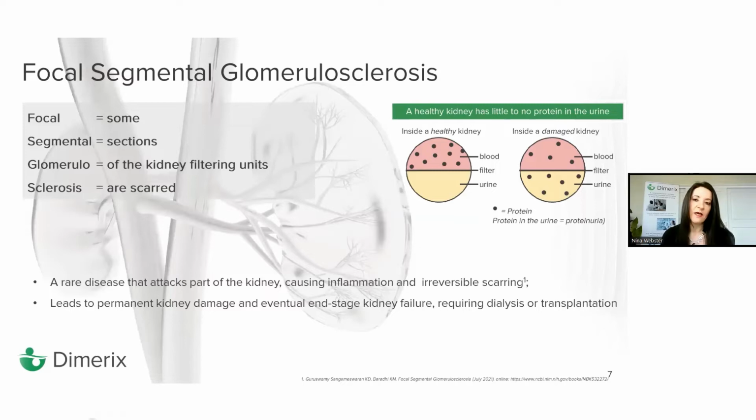For those of you not familiar with FSGS or focal segmental glomerulosclerosis, it is a type of rare kidney disease, and it means that some sections of the kidney filtering units are scarred. And over time, more and more of these kidney filtering units become scarred. Sadly, it affects children as young as 2 years old, as well as adults. And for those who are fortunate enough to get a kidney transplant, typically around 60% get reoccurring FSGS in the transplanted kidney. So it's a very poor prognosis, with end-stage renal failure, typically within 5 years.